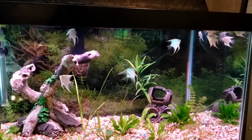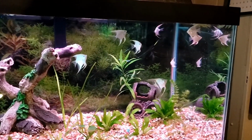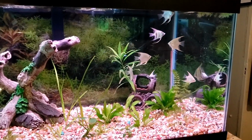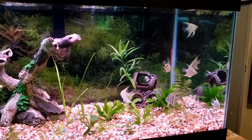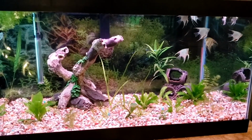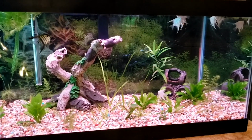However, once these angels get older, old enough to breed and pair off, that will unfortunately no longer be possible, and you'll lose that luxury as they'll get a little aggressive, especially when breeding becomes a factor. We might keep this 40 breeder to get the rest out of there that are being bullied, or we might even just put the mated pair in there.